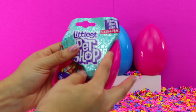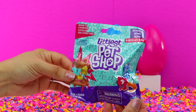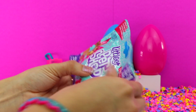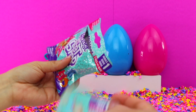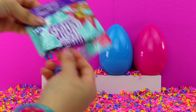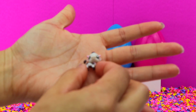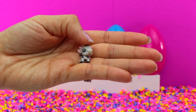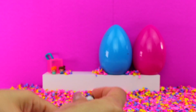Check it out, you guys! We got a Littlest Pet Shop blind bag from their Series 1 collection. Here's the collector's guide flyer. Oh my goodness! Look at this adorable baby cow! It's super tiny and super cute!